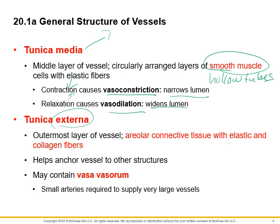And then there's this tunica externa. This is the outermost layer. It's going to have some connective tissue with elastic, collagen fibers. It's going to act as an anchor. And then we're also going to see vessels inside this tunica externa. They're called vasa vasorum. So it's small arteries that are required to supply the tissue of the very large vessels. So vessels within vessels.